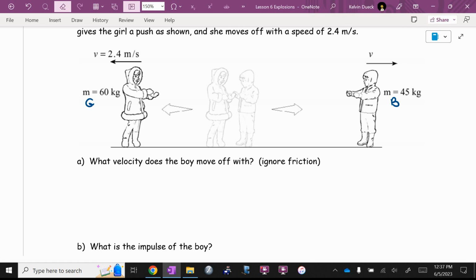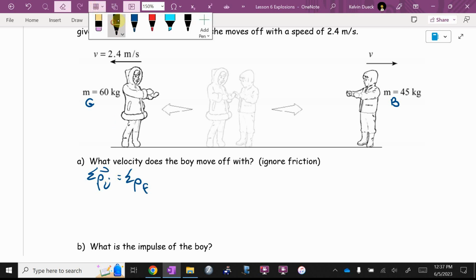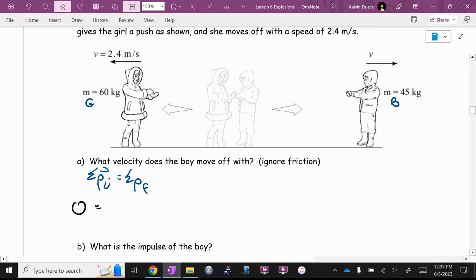Okay, so this is an explosion. In our notes, I'm going to say that means we can use conservation of momentum. The sum of the initial momentum has to equal the sum of the final momentum. And what is my initial momentum exactly as a number in this case then? After the explosion, who's moving? I think both and separate. It's going to be mass of the girl, velocity of the girl, plus mass of the boy, velocity of the boy. I'll put vector signs above the V's.